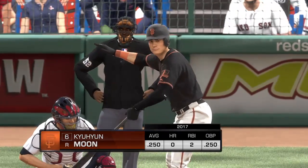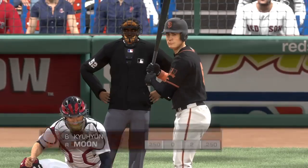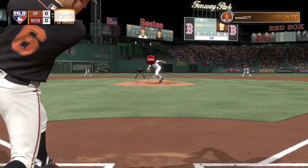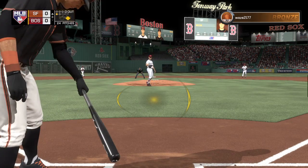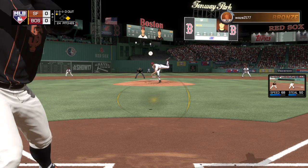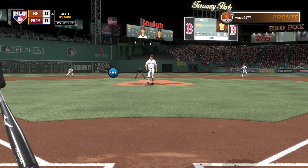So digging in now, Moon. Shortstop, number 6. From the stretch. Swung on and missed. Outclassed by that fastball for a strike. Just reached back and threw a high fastball right by him. He didn't stand a chance.